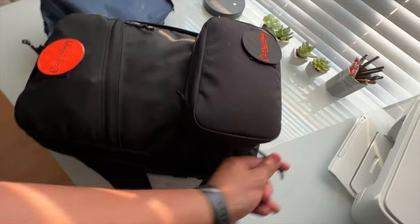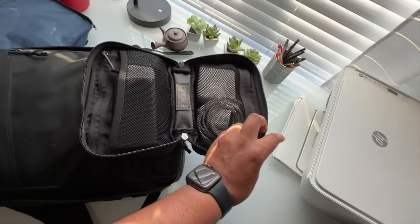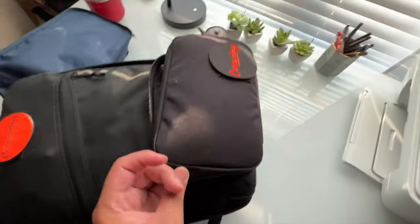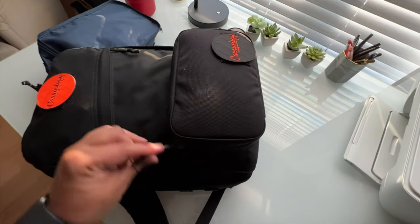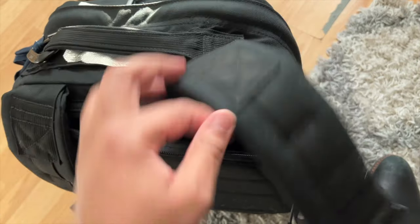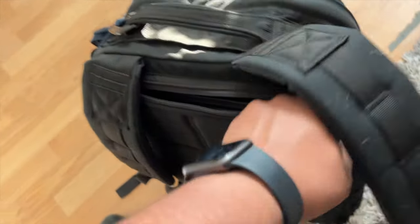So also here's just a final look at my front tech pouch, just with my portable charger, AirPods, Roku, laptop charger, cables, things like that. I totally forgot to show my MacBook, but there it is. That's where I keep my laptop.